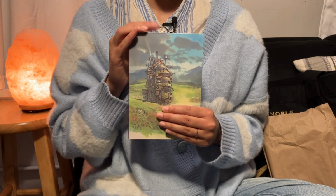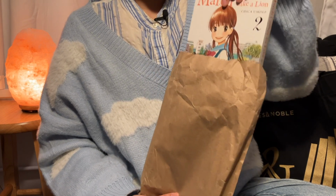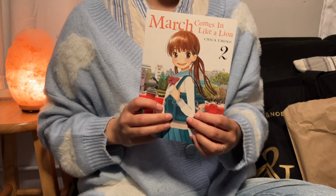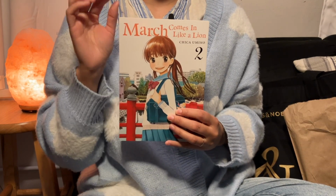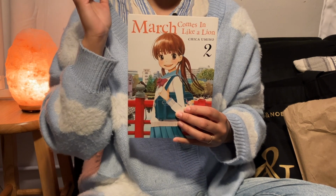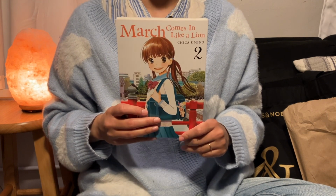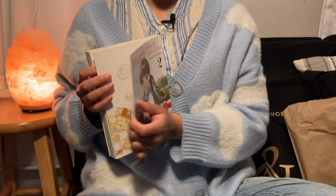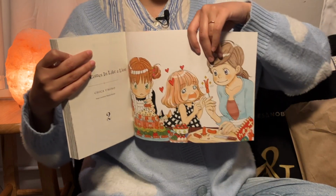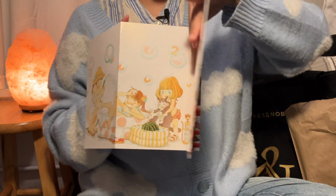And the other thing that I got from the bookstore is volume 2 of March Comes In Like a Lion. This volume was actually postponed for a while. I think it was supposed to come out late last year, but instead it was pushed back into April. But I'm just so happy to have this now in my hands. This also comes with a little poster like the first volume, and it's double-sided. It's so cute. And there's the other side.